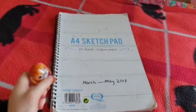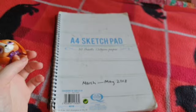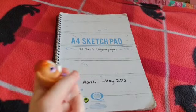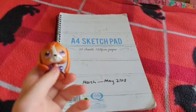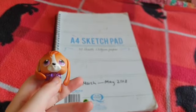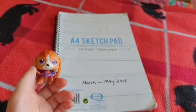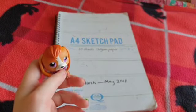So this one's March to May 2018, and this is when I first got it. Is that a word? Anyway, this is when I was just starting out. I've been drawing for years since I was a toddler, but 2018 was when I got serious, you know? Let's see.